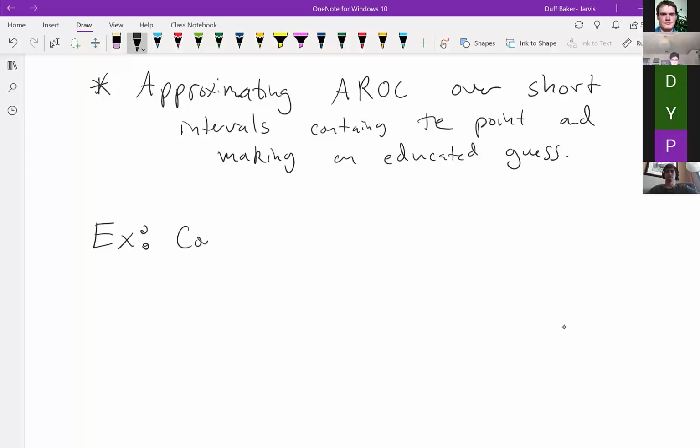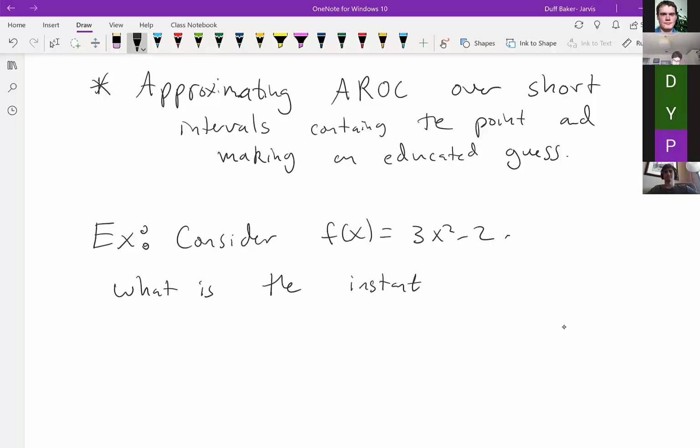So let's consider this simple parabola. And then we want to answer the question, what would we call the instantaneous rate of change, or the change at the point, of f at the particular number. Which one did I do? 1. At x equals 1.